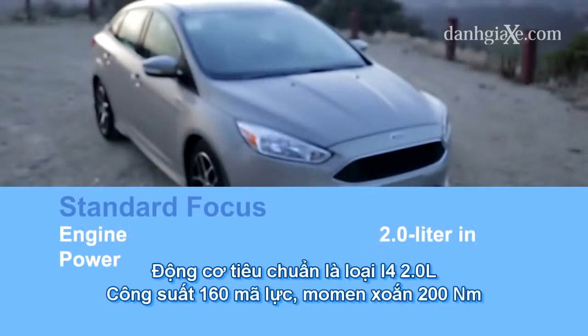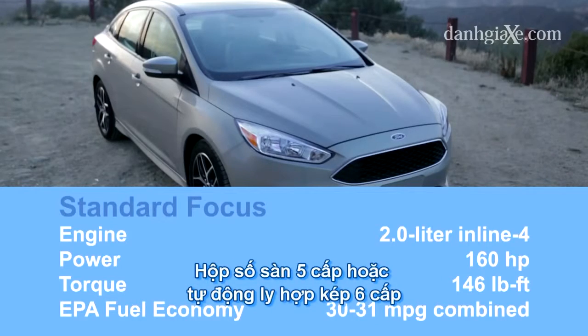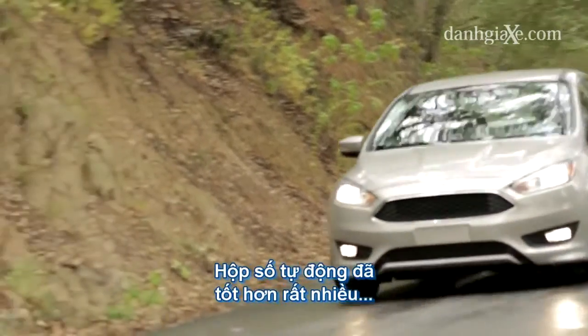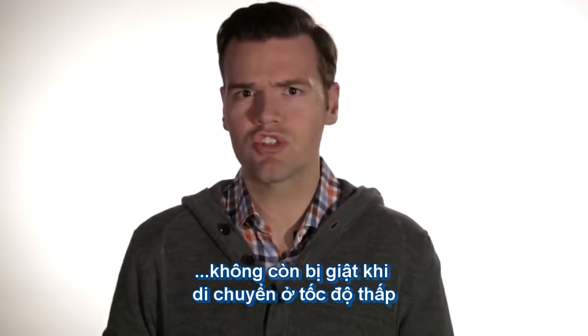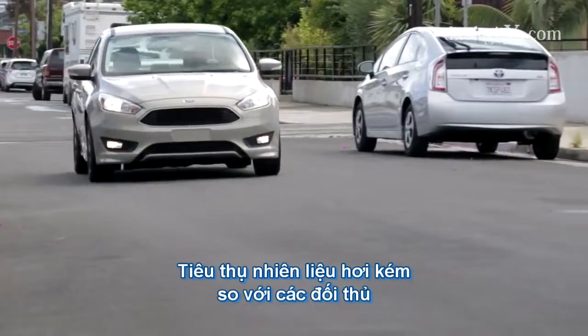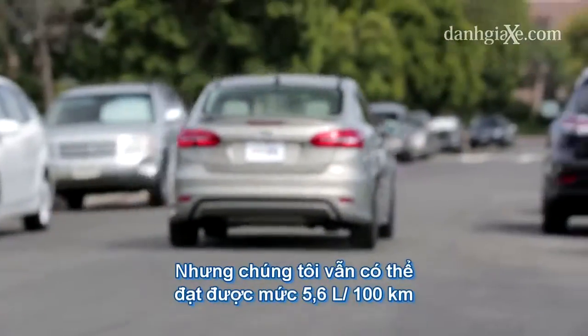The Focus comes standard with a 160 horsepower 4-cylinder. There's an easy-to-shift 5-speed manual available and a 6-speed dual-clutch automated manual that has thankfully been greatly improved for 2015. It no longer lurches and jerks you about in traffic or when parking. Fuel economy is a bit lower than its competitors, but we still managed an excellent 42 miles per gallon on the Edmunds evaluation route.